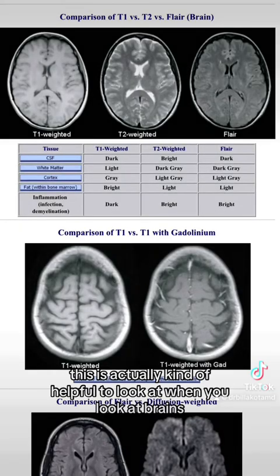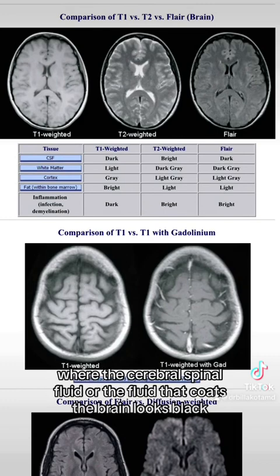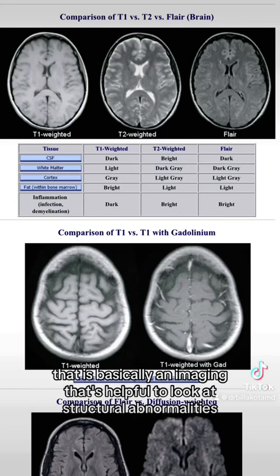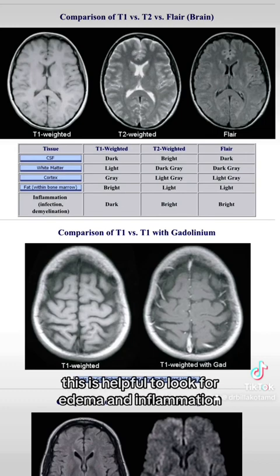This is actually kind of helpful to look at. When you look at brains, there's 3 different types of imaging we often use. The T1 imaging, where the cerebral spinal fluid, or the fluid that coats the brain, looks black, is basically an imaging that's helpful to look at structural abnormalities. Other than that, it's not too helpful. In T2 imaging, the cerebral spinal fluid is bright. This is helpful to look for edema and inflammation.